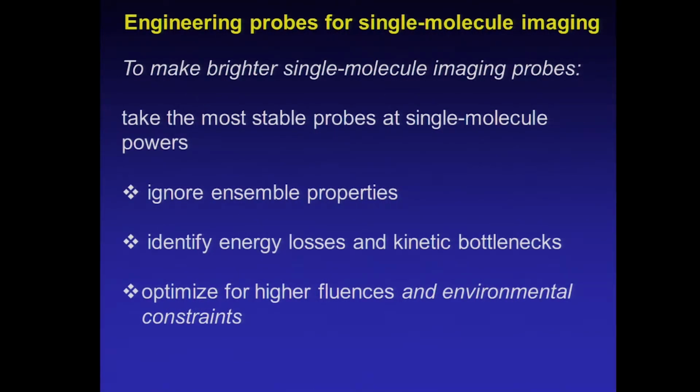Okay, so the lessons here were, to make brighter single molecule imaging probes, maybe the new approach should be to ignore ensemble properties. First you have to identify where all the energy is going in your system. What are the bottlenecks in terms of losses and kinetics? And then you start to optimize them with those constraints in mind, not pre-screening out a bunch that probably could be good. And so we think that's one of the main contributions of what we learned here.